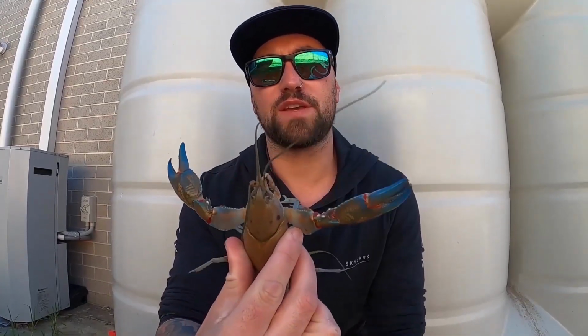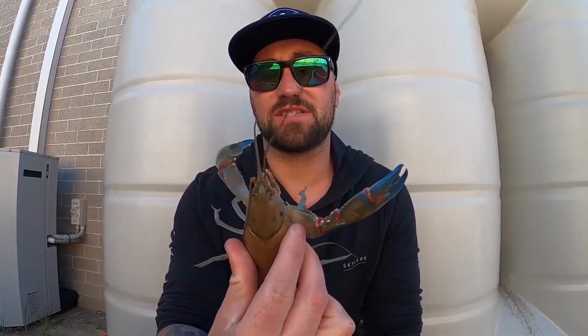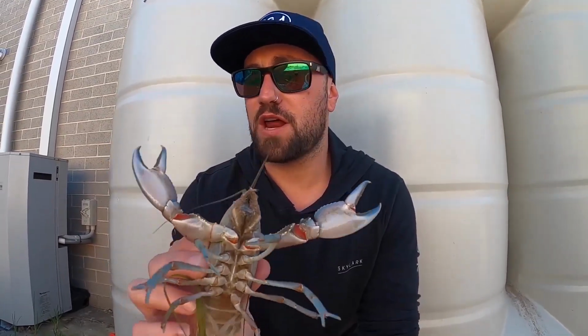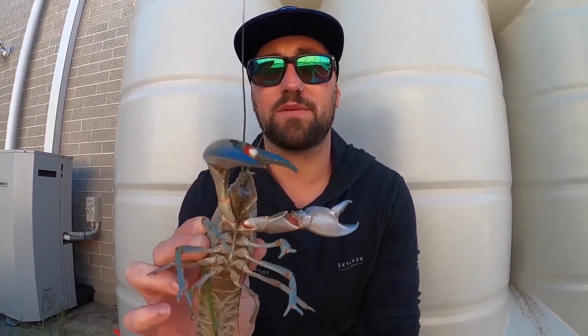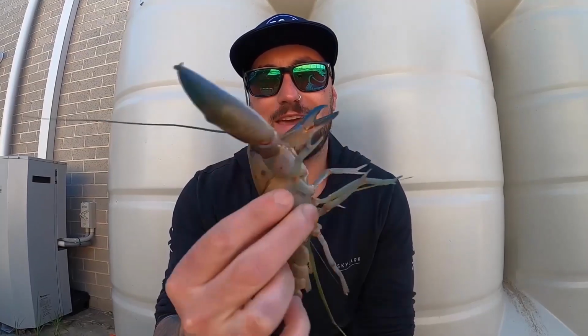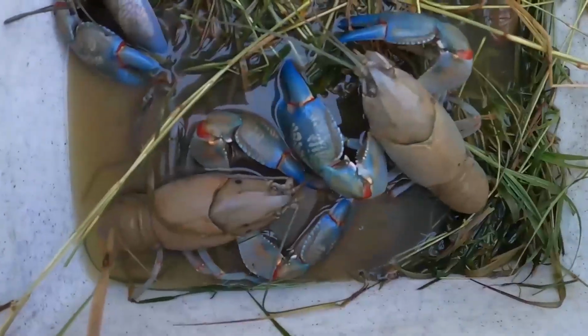Today I'm just going to boil these yabbies. I haven't had yabbies since I was a kid, so I figured to get the best flavour possible out of it, I'm not going to put anything with them. I'm just going to simply boil them for about 10 minutes, and yeah, I'm going to rip into them. So I'll put them to sleep now, and then we'll start the cooking process.